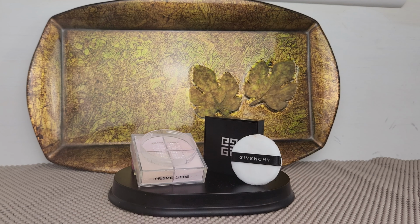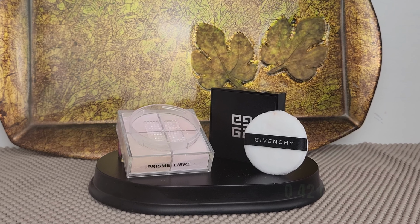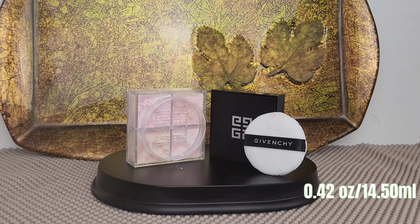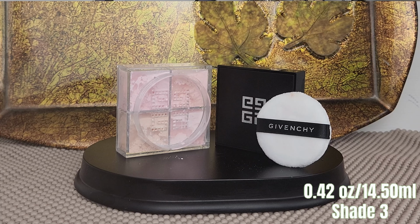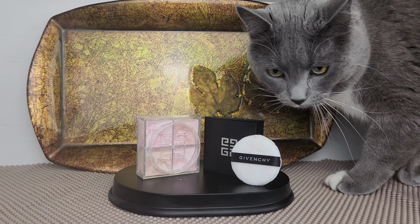So my friend Martha talked me into buying this, the Givenchy Prism Libre Loose Setting and Finishing Powder. It is 0.42 ounces or 14.5 milliliters. I purchased shade 3, Volley Rose. It's supposed to brighten, smooth, and even out complexion. This was $74. Supposedly this is all over Instagram. So the shades are light pink, pink, darker pink, and a light brown. It also smells like roses.